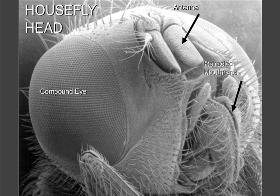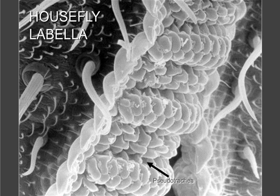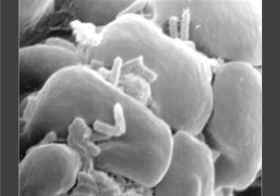So this is a scanning electron microscope picture, and we're getting in a little closer here. This is once the mouth part begins to become protracted, we're going to take a look and zoom in even closer to these areas. And what we can see is some filth on the various grooves and such that are within the mouth part, basically called pseudotrachea, if we want to get technical about that. But let's move in and look in really close now.